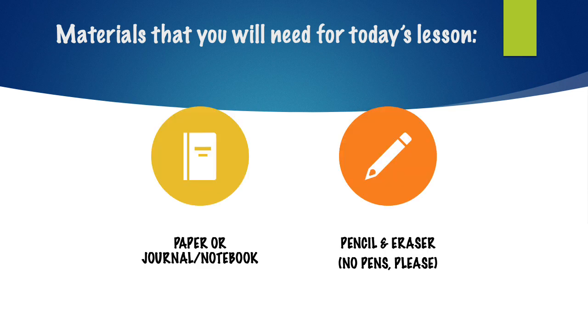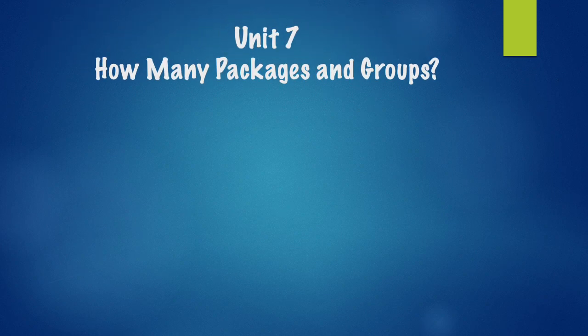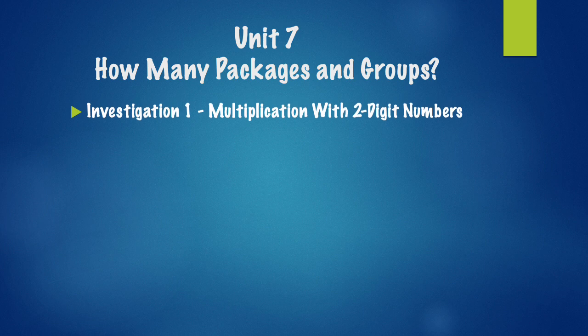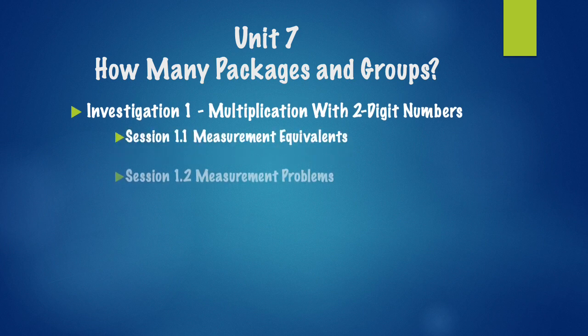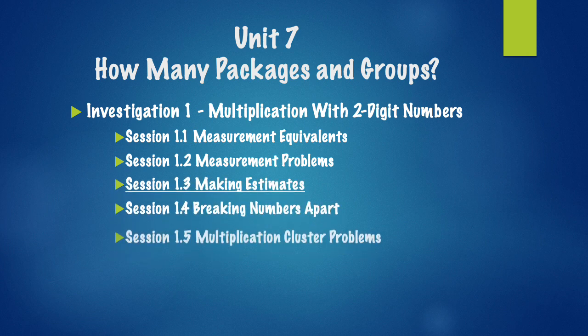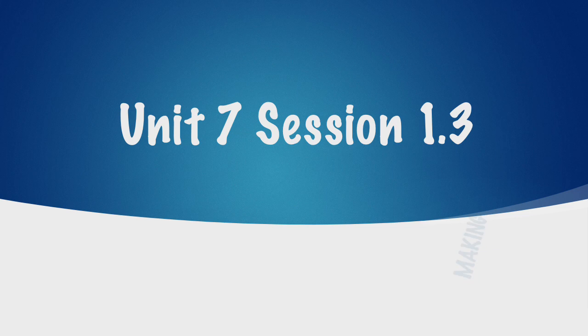Here are the materials that you'll need for today's lesson. We're continuing to work in Unit 7 called How Many Packages and Groups. We're working in Investigation 1 on multiplication with two-digit numbers. Today's session is Session 1.3, Making Estimates. Let's get started with Unit 7, Session 1.3, Making Estimates.